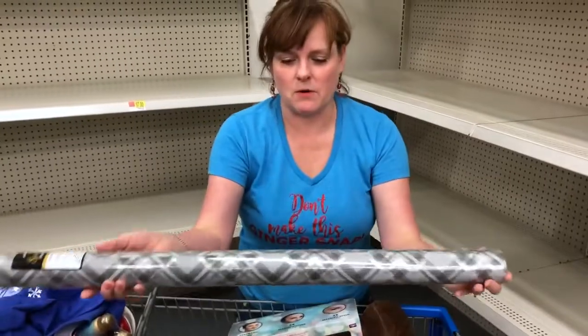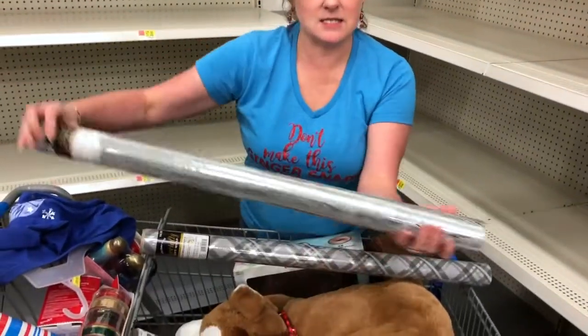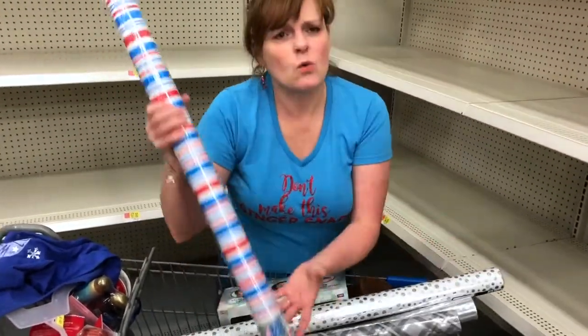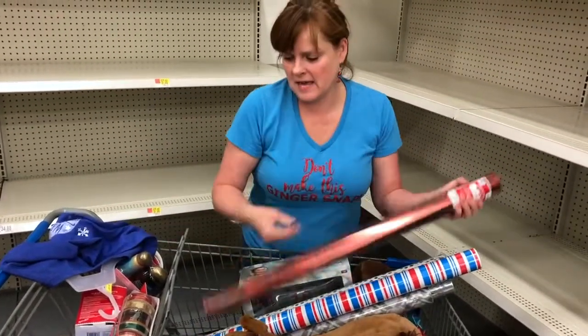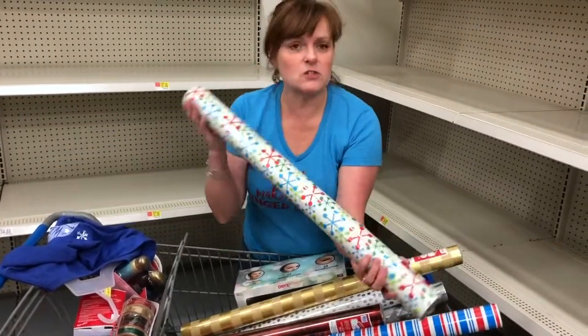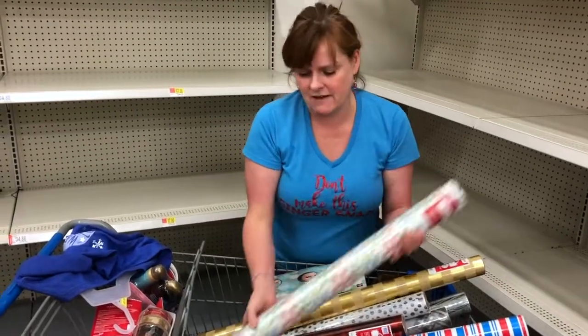So for wrapping paper, I found this silver plaid. It would be great for wedding gifts. This is a silver wood grain, white and silver polka dots, red, white, and blue stripes, perfect for birthday or 4th of July parties. A red and black plaid, gold stripes, and even this, it's like colored full jacks. This would be great for birthday parties, and it's half off.